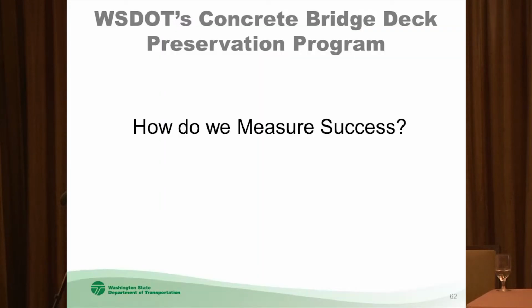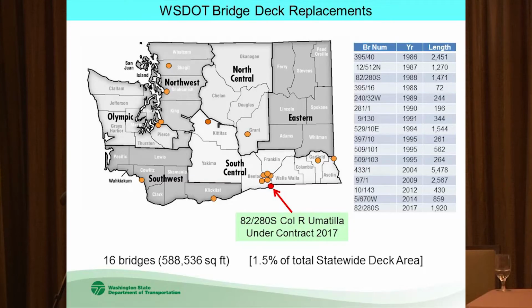So how do we measure success? One of those is by looking at how many deck replacements you have done. If you look at our system, we've done 16 bridges, full depth deck replacements in our history. I don't know if that's shocking or not to you, but that's some state's yearly program. So we've done a pretty good job at preserving our bridge decks.